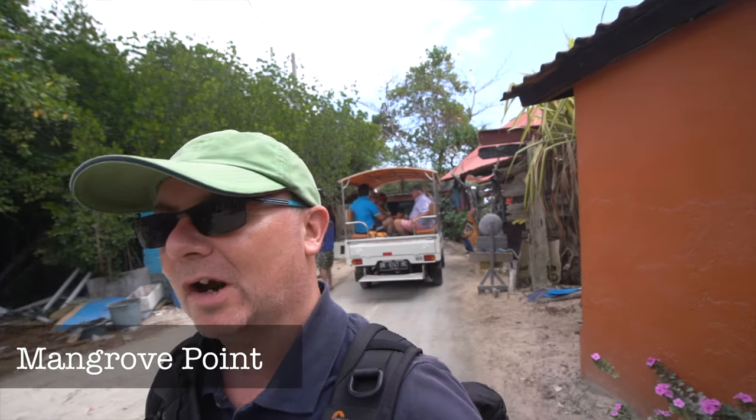Now this is Mangrove Point at the very north end of the island. The mangrove swamps are down to the right hand side, the beach is on the left. You can do lots of tours into the mangroves where they will show you the wildlife in there, the crabs, the fish, and the actual beauty of the mangrove swamps. Or you can go and sit on the beach and do some snorkeling on the beach instead, or do both. But let me show you around.